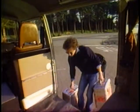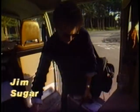Three years ago, I did a book called America's Sunset Coast, where we photographed the coastline from the Canadian border to the Mexican border. It was a project that took about a year.